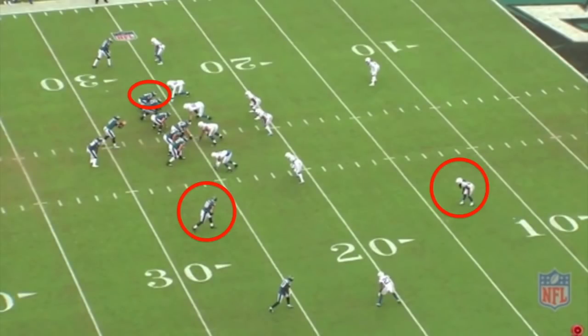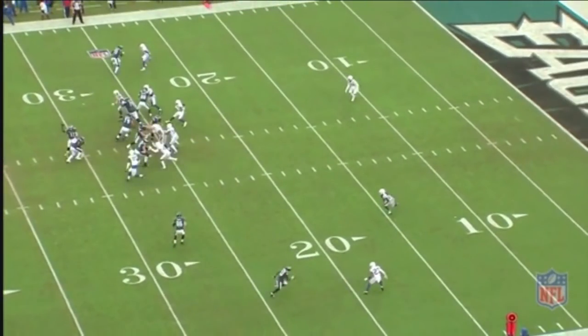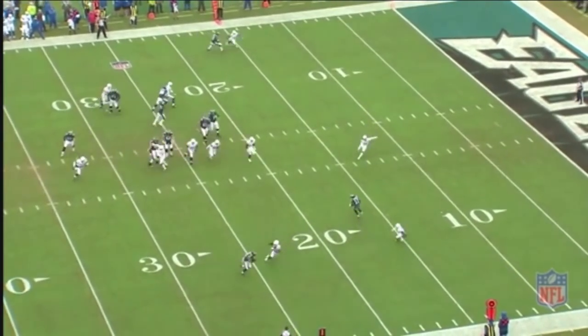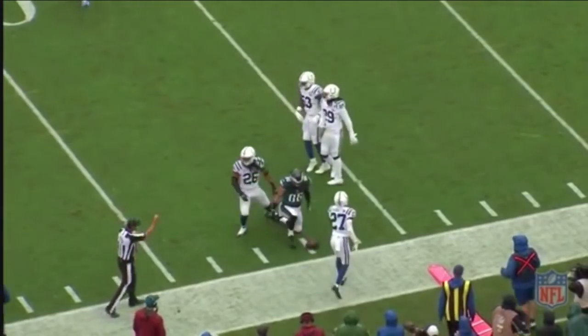But what else did we see in these 12 personnel sets? We've got 2 tight ends. It looks like the Colts have got it covered until Zach Ertz has got acres of space in front, and you don't expect to see a screen pass to a tight end. And here is the problem.